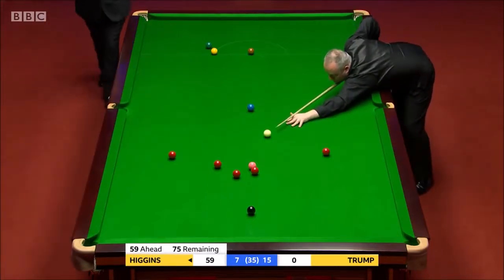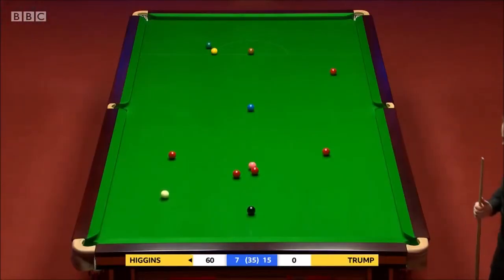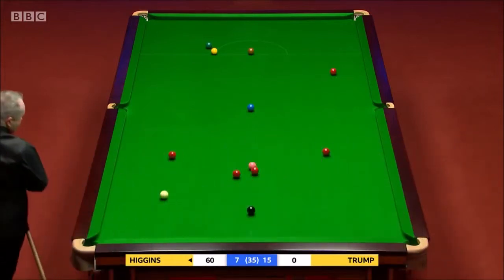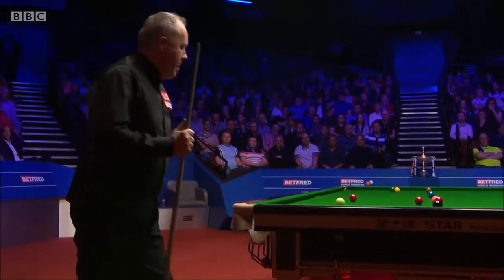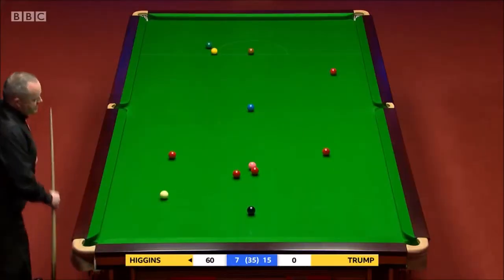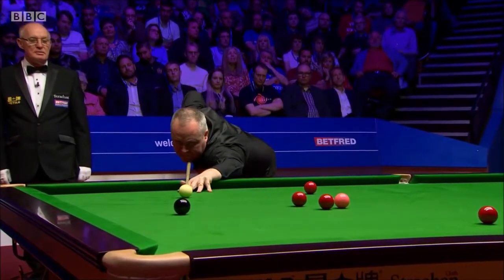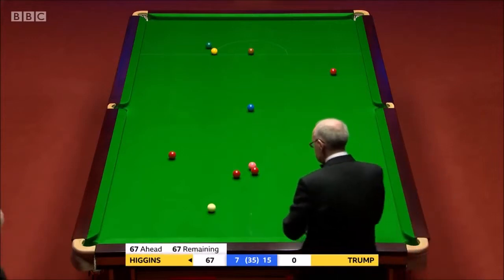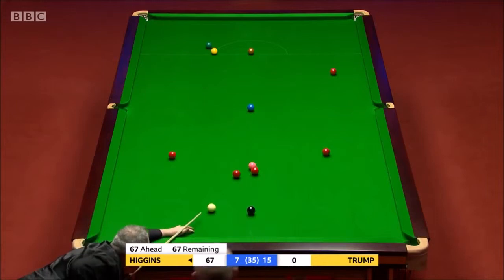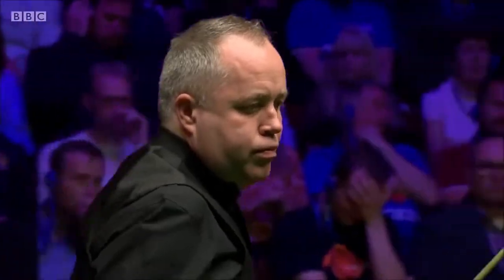59. 60. Just needs one more red. As you can see, 67 ahead with possible 67 remaining. This for the frame. Oh! Can you believe it, John Higgins? 67.